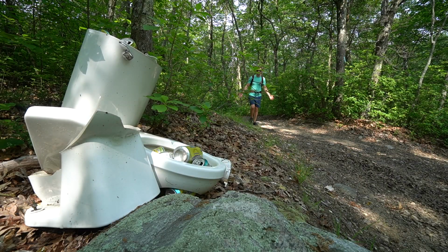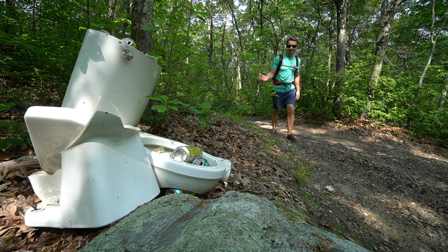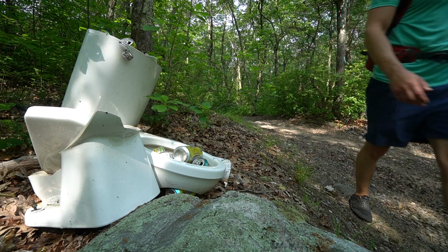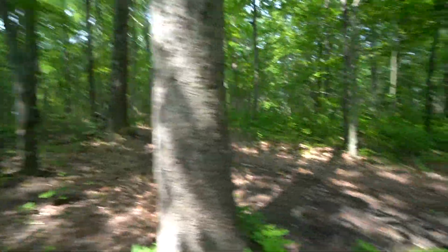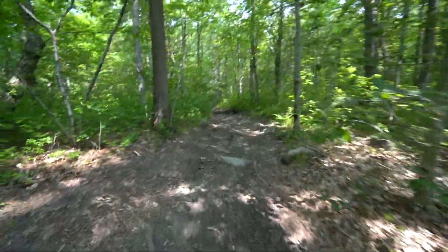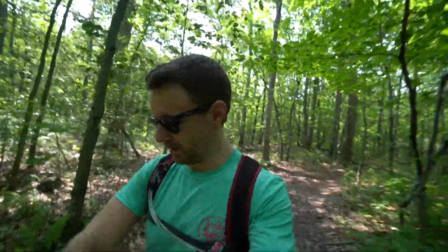Usually I'm not inclined to share it, but you really never know what you're going to find out here. There's a pretty large interconnected network of trails here and all crisscross, and we'll continue to see that through the early morning.